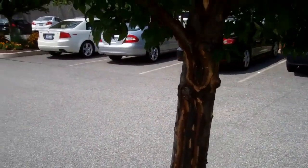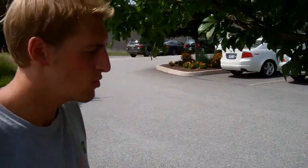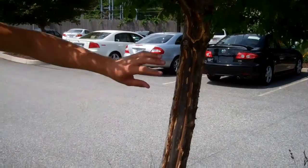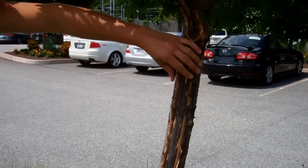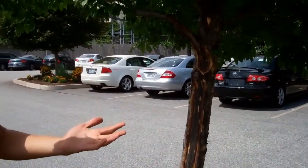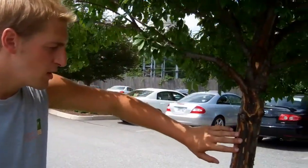As long as you have bypass pruners or a sharp knife, if you create a straight edge wherever the cut may be, that's going to encourage the cambium layer to grow inwards. You can liken it to if you cut your hand, a slice will heal better than a jagged cut. So that's one thing to keep in mind.